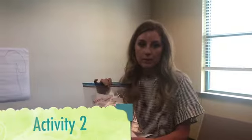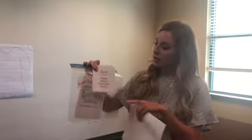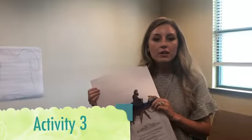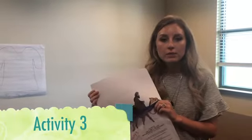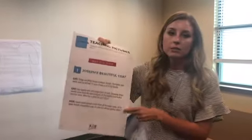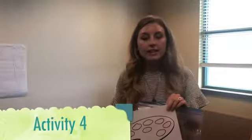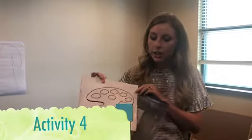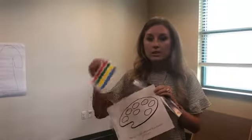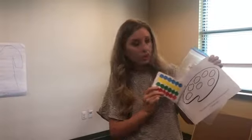Okay, activity 2 is going to be your memory verse for the month. You're going to do circle time, and we're going to have cards in there with hand motions for the verse. Okay, activity 3 is going to be your teaching pictures for the Bible lesson for the week. Pictures, and then on the back is what you can say. Okay, activity 4 is called work of art. Each kid is going to get a picture that looks like this with some colored stickers to fill each spot on the palette.